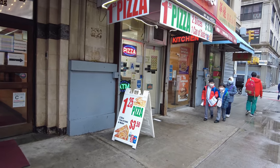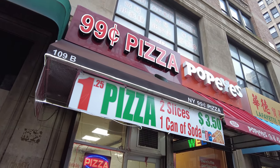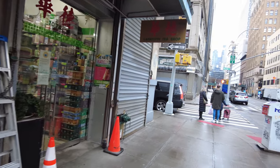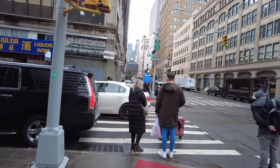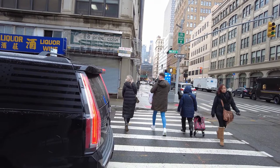Here you can get a $1.25 pizza at 99 Cents Pizza. So, confusing name, but it's been happening around the city more and more. The dollar pizza slice, the legendary dollar pizza slice, is getting harder to find.